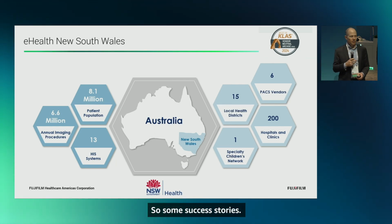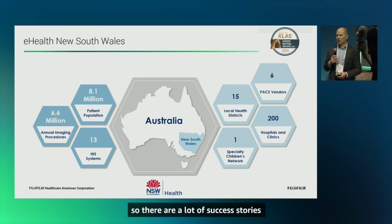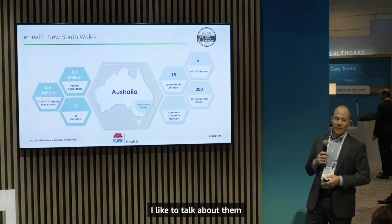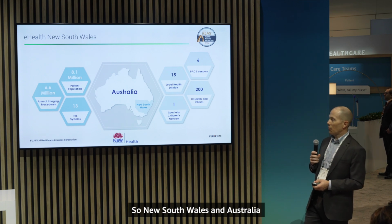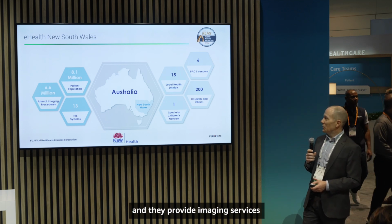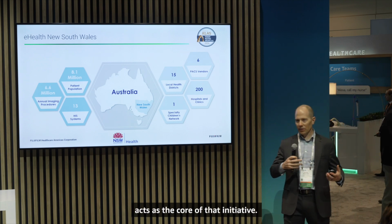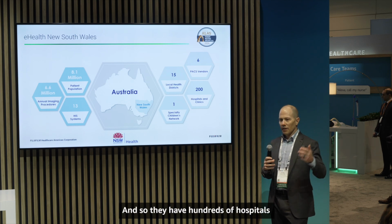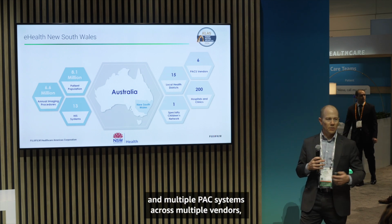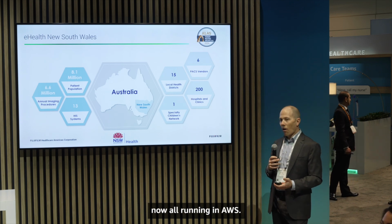So, some success stories. Our products have been running in cloud for quite a while, so there are a lot of success stories amongst our customers. But there's one I like to talk about because of the size and the scale. New South Wales in Australia has an initiative called eHealth, and they provide imaging services to the entire state of New South Wales. Our Synapse VNA acts as the core of that initiative. They have hundreds of hospitals that they're serving images out to, and multiple PACS systems across multiple vendors, multiple HIS systems, all connecting into Synapse VNA, now all running in AWS.